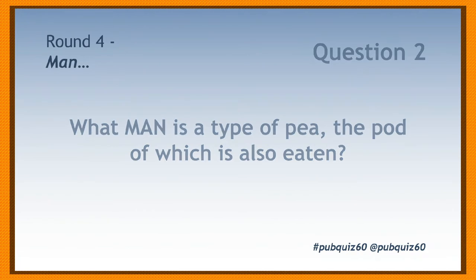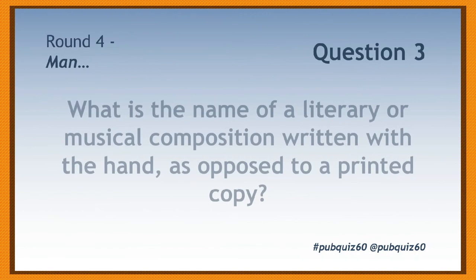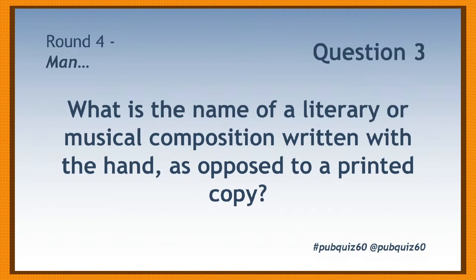And to keep the pace along, we'll move on to question three. What is the name of a literary or musical composition written with the hand as opposed to a printed copy?